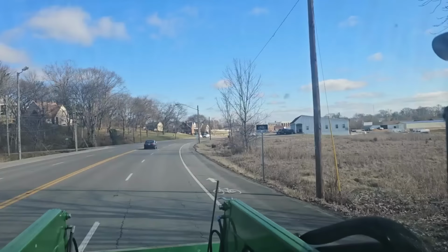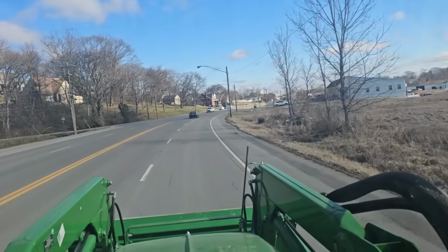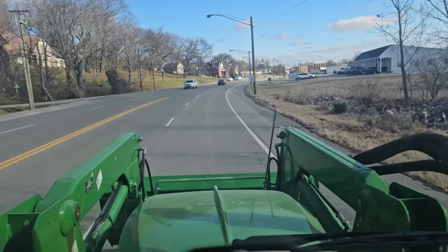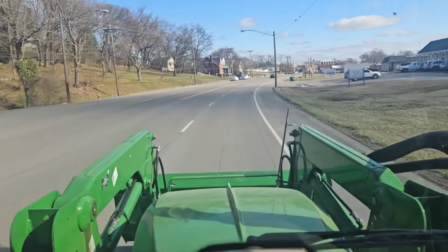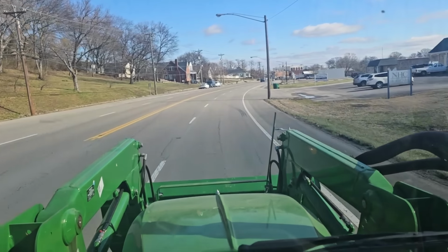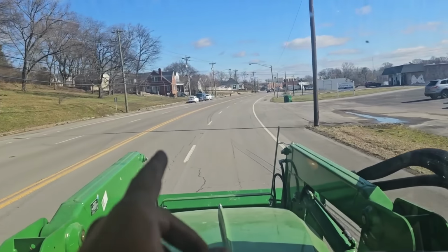Well, I see the courthouse in the distance. We're pulling into the south side of town. You actually see this a lot around this area. Any small town, basically, rural USA. Tractors in the city is not uncommon. But we're getting closer.